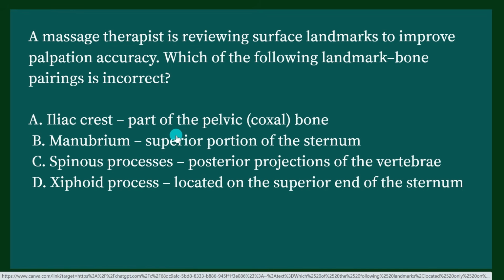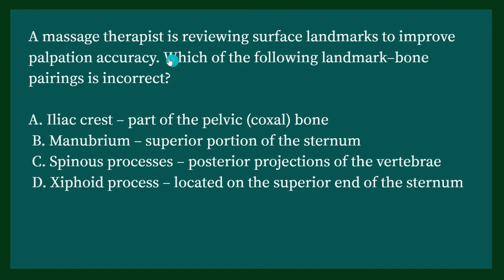Iliac crest is part of the pelvic bone. Oh, which is incorrect. Look at that. I almost did it. I almost fell for it. Which is incorrect. All right. So yes, that's correct. Iliac crest is part of the pelvic bone.